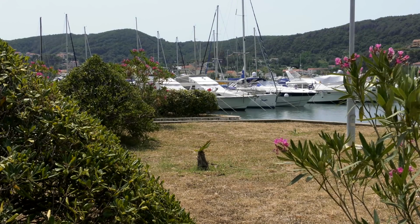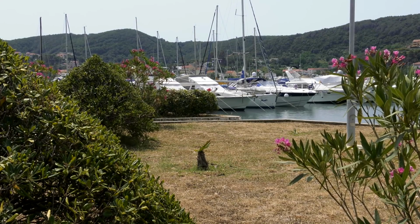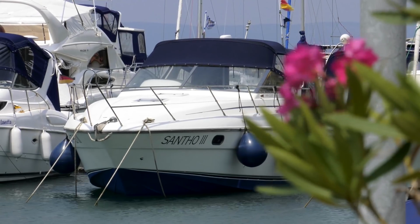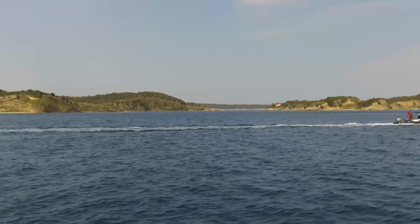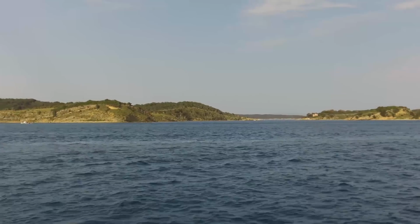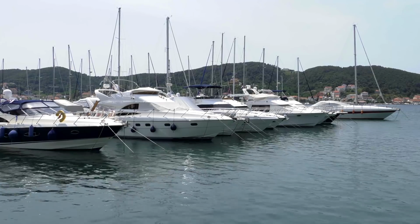Supetarska Draga is also the name of the place and the bay, which is the natural extension of the most fertile and the largest field of Rab. Three small islets in front of the bay with beautiful sandy beaches make this a real little tourist paradise.